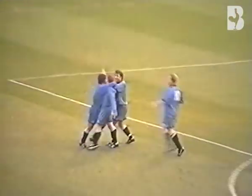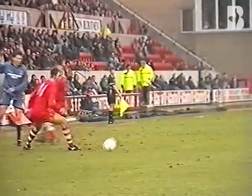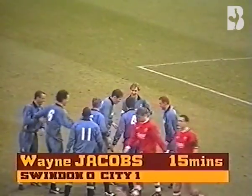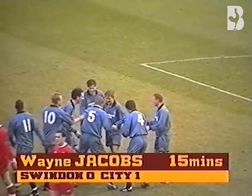Yes! Jacobs. Over now, 1-0 to Bradford. And that was a good sweeping move. Starting on the far side. Waddle took it on this side. Got a ball through. Neat play by Duxbury. And there was Jacobs as the lads do a dance.